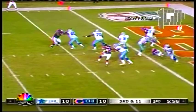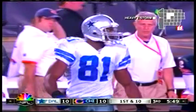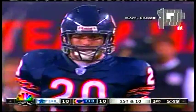Romo over the middle, Owens. What a night for this guy. And look at this, he's not done yet. Out to the 47-yard line, Sam Hurd threw a real nice block to help spring him for even more yardage. So out of a hole they come from 3rd and 11 to 1st down near midfield, 35 yards.